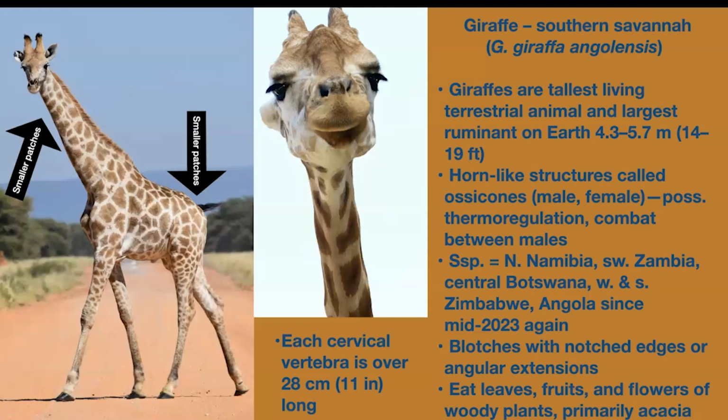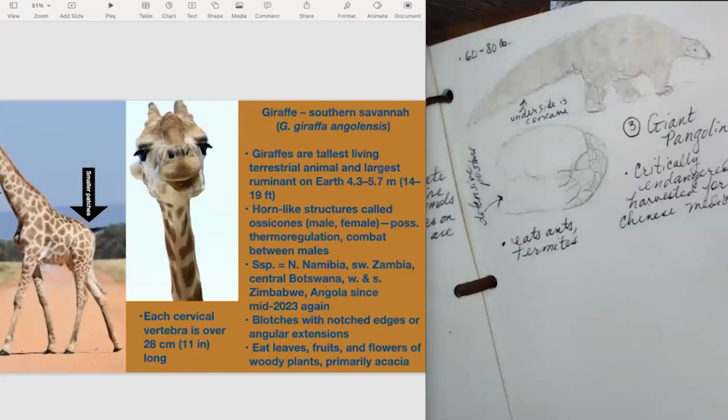These guys are in Namibia, Zambia, Botswana, Zimbabwe, and Angola. They're back in Angola. They were gone because of conflict for so long. And their blotches have notched edges and angular extensions. They're more irregular than most other giraffes. And giraffes eat leaves, fruits, flowers of woody plants, and mostly acacia. And it's not that they have any extra cervical vertebrae. It's just that they're super long, 11 inches long. So super cool. There we go.